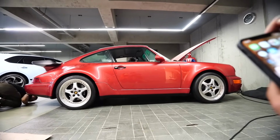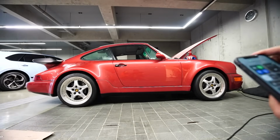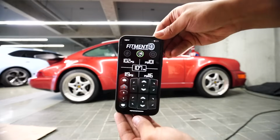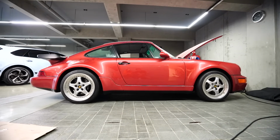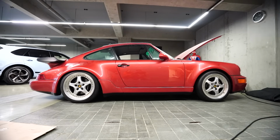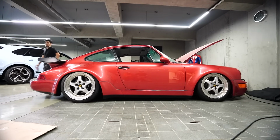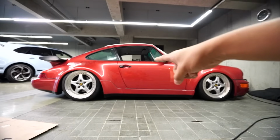Before my battery dies, I have 4%. Nice. And this is for you, Kuya Derek. BT05. Okay, let's drop the car right now. Can we drop it front first? Perfect. The front is actually lower. See? The front is actually lower.